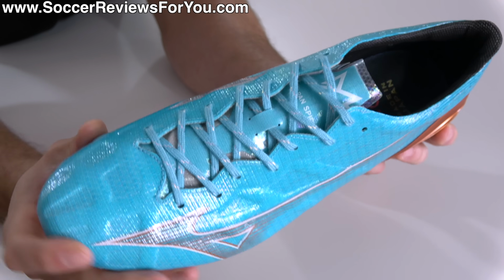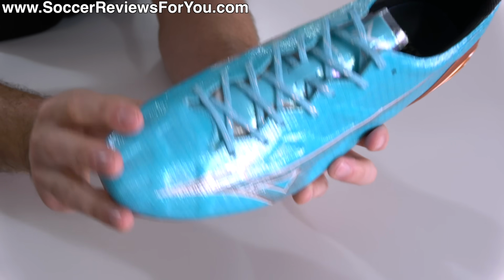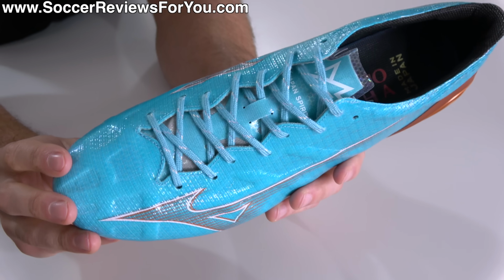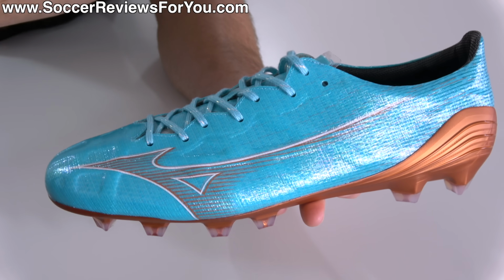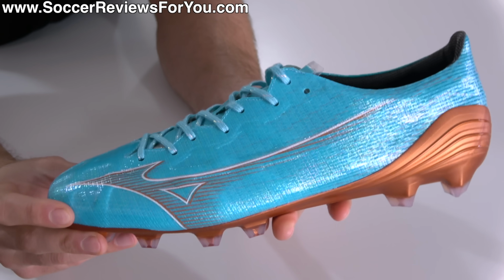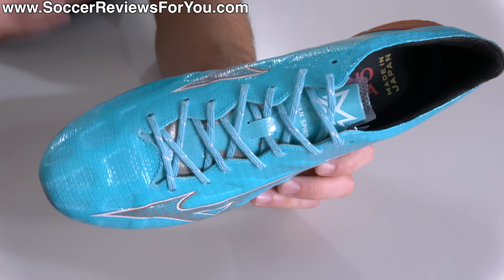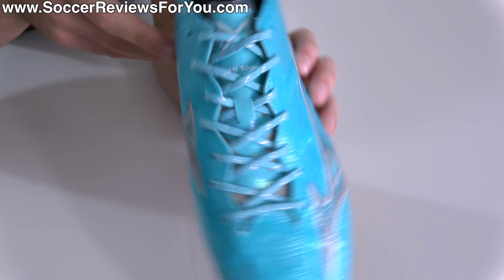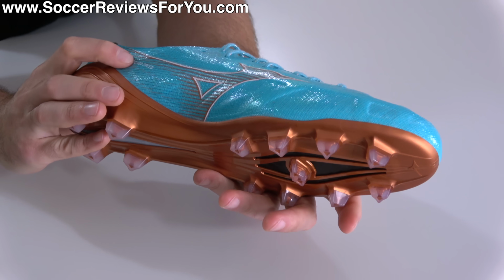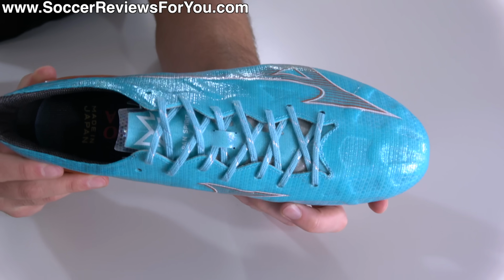Of course, the downside of any super thin synthetic upper is protection. There is none to be found here. If you get stepped on, you're going to feel every bit of it. But in terms of giving you that super consistent barefoot feel anywhere on your foot, you're definitely getting that from the Mizuno Alpha. And from that perspective, if you're worried about buying a Mizuno synthetic boot, given that it's not really their specialty, this being their first try in a while, I think they absolutely nailed it.